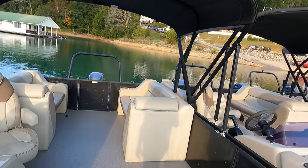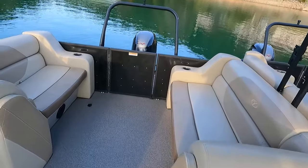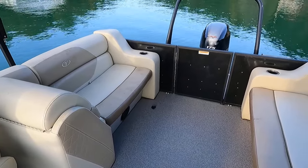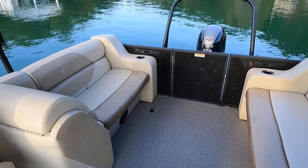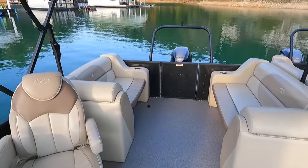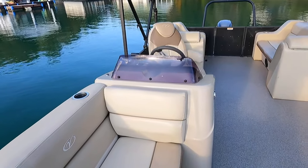So again, we're stopping today here on unit number one of the 2021 Veranda Vista 22 RC rental Tritoon fleet for sale here on the beautiful freshwaters of North Lake Tennessee. Again, 542 engine hours on unit number one here.